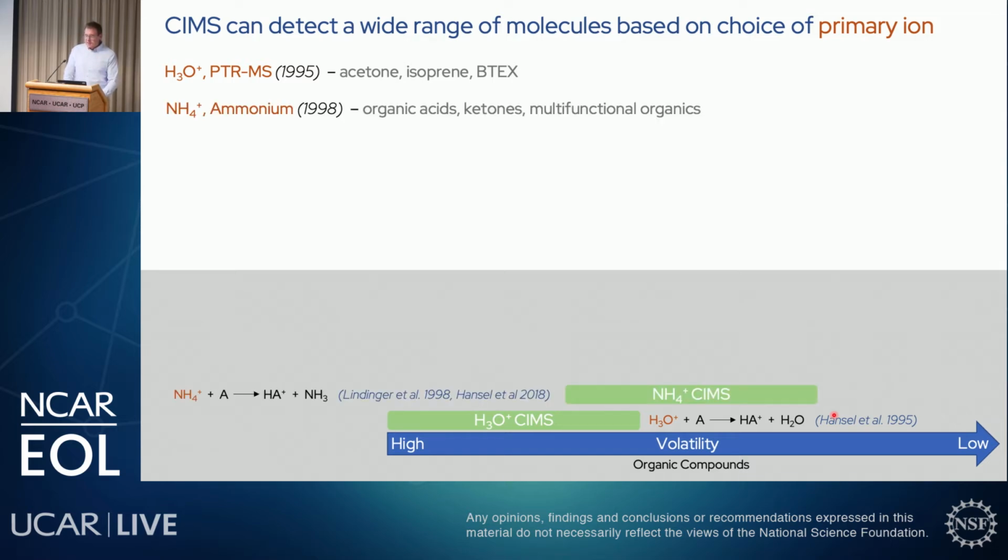Around 1998 or so, we get the ammonia ion, and this has been generationally improved to operate differently, but we look at organic acids, ketones, multifunctional organics, and that pushes things into another chemical space where things are a little less volatile, so more likely to be in the particle phase.